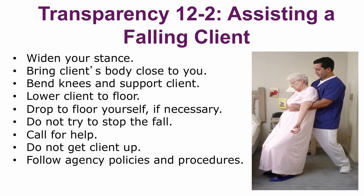And the reason why you don't want to get the client up right away is you want to see if there's any injuries first. Now, if the client has a fall at home, that's a different story. You do need to contact your manager or your supervisor, and at the same time follow the procedures necessary.